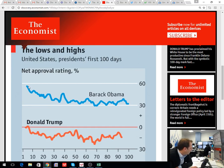Of course, Obama came in on a huge wave of optimism, a new dawn, and his approval rating was at record levels. Trump started with an approval rating of 0 and it has been negative for the entire time. It bottomed out at around 67, 68 days, which is where his approval rating has troughed for now. But of course it's still in negative territory.